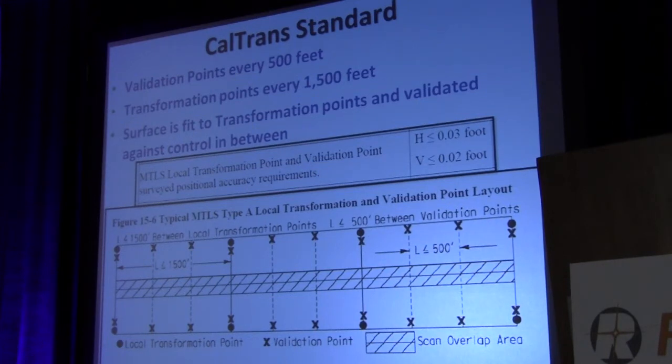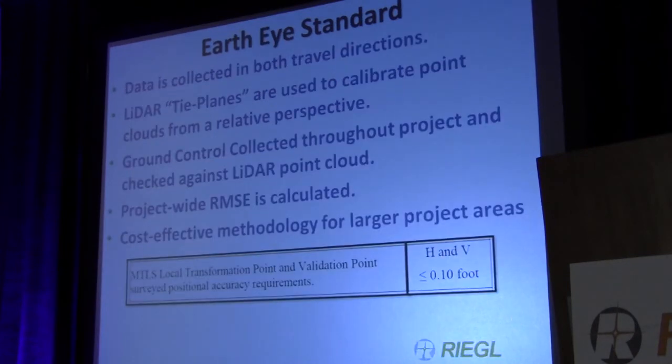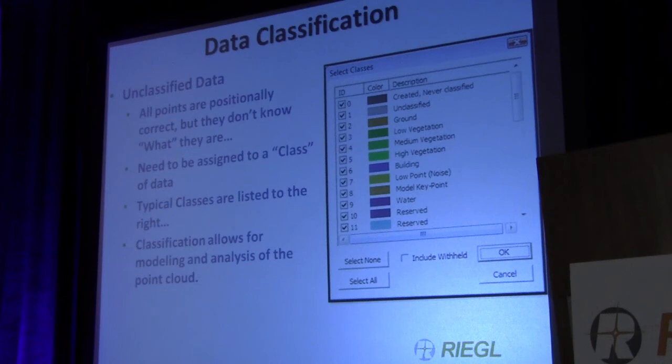For the Caltrans standard, we saw a little bit of information about that a couple of presentations ago, where we have validation points every 500 feet and transformation points every 1,500 feet. This is their specification, and it gives you a way to lay out your ground control, your survey points, and the transformation points. Then there's this other Earth-Eye standard that we just call the cheaper standard, though I don't want to apply all that to our name, but like I said, we got our name added to this from the DOT. The concept is you're traveling in both directions. We're using tie planes to tie the data sets together from a relative perspective, and then we're processing the trajectory against CORS stations or a local base station, depending on where we were. We're calculating a project-wide RMSE for each of these, so we have control under each of these sections that we can check it against. It's a cost-effective methodology for much larger projects, but as you can see, for the horizontal and vertical specifications, it's not as detailed as what we have to deliver to the DOTs.